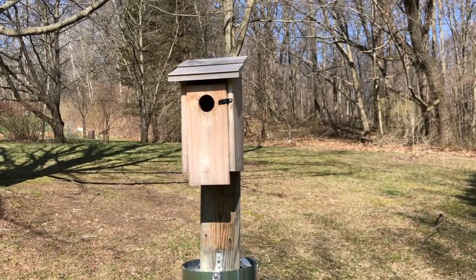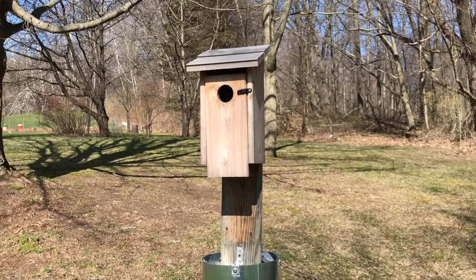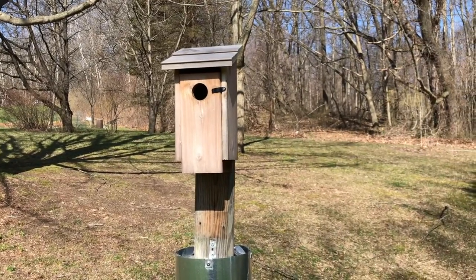And so the chicks were probably born Friday. I checked the nest earlier in the week, and they weren't there. So they're just a day or two old.